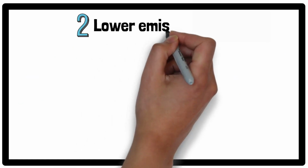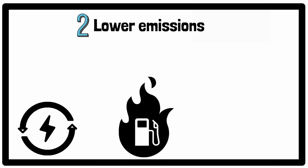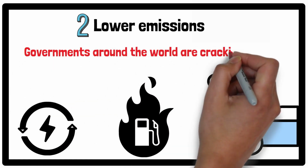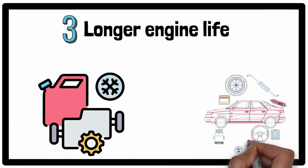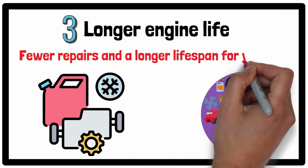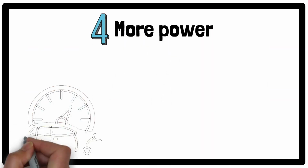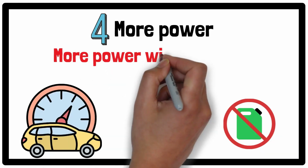2. Lower emissions. Because it burns less fuel and reuses energy that would otherwise be wasted, this engine produces fewer emissions. That's a huge plus as governments around the world are cracking down on car emissions. 3. Longer engine life. Since the engine runs cooler, there's less wear and tear on parts. That means fewer repairs and a longer lifespan for your car. 4. More power. That extra power stroke gives your car a boost in performance without needing more fuel. More power with less fuel?